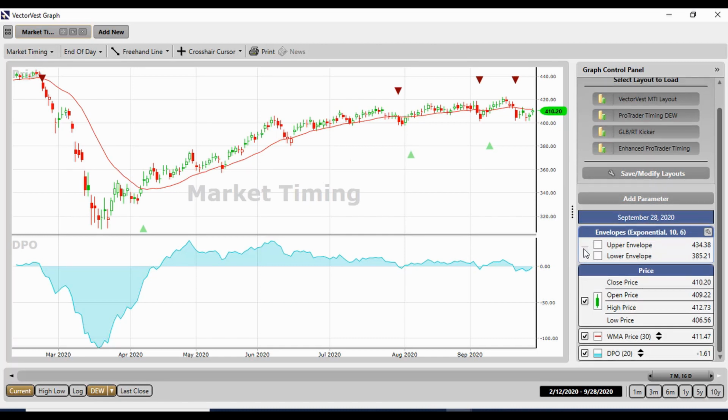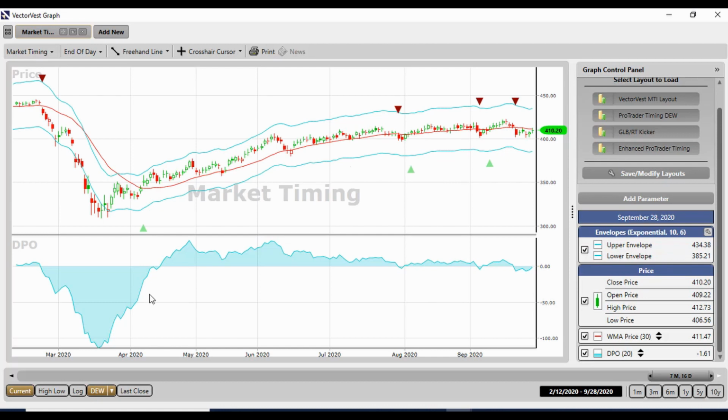If I put on the envelopes, if I just click the envelope, there is a special condition that doesn't happen that often. And when the market trades and closes below the lower envelope, then it only takes one of these signals to give a buy. And if you look very carefully, after this huge sell-off that we had in February and March, the composite closed above the moving average, but the DPO only crossed above its center line about here, which was about a week ahead of the signal.